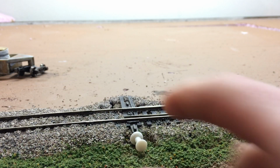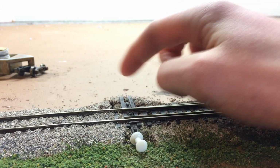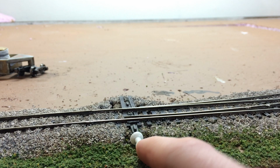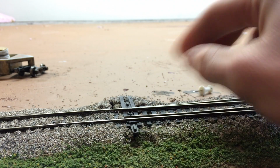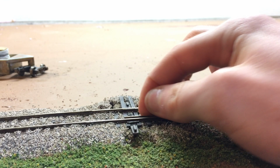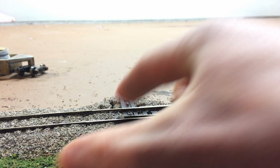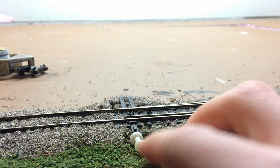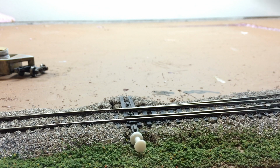One thing that I'm going to have to change is I need to get a Caboose Industries ground throw right in this area so that I don't have to use a thumbtack to hold the switch points closed, because this is not like a Peco turnout where it snaps into place. It's just kind of free, so I'm going to have to get a ground throw to hold that in place, because I had problems with this just slowly creeping over and then trains would derail on it. But that's easy enough to fix.